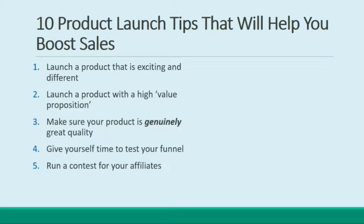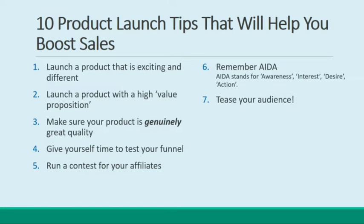5. Run a contest for your affiliates. Your product launch is an exciting event for your affiliates too, or at least it should be. Get them involved and encourage some competition by offering a cash prize for the most sales. 6. Remember AIDA. AIDA stands for Awareness, Interest, Desire, Action. Take your audience through these steps to make conversions. 7. Tease your audience. Long before you announce your product, you can tease your audience by letting them know that something exciting is coming. 8.